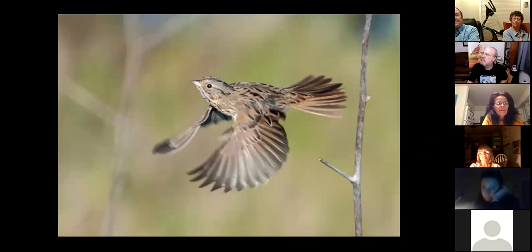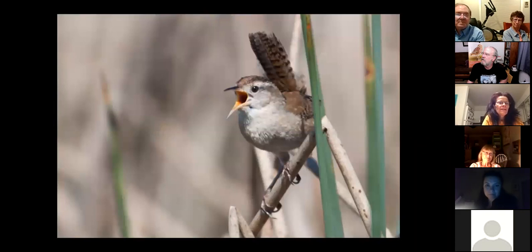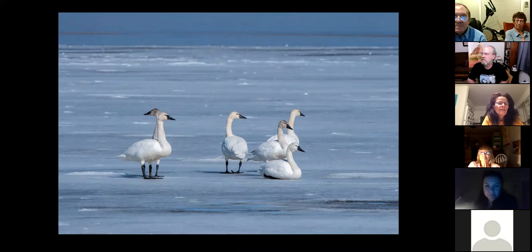Lincoln sparrow. Next slide. Marsh wren. A lot of marsh wrens at the wildlife refuge. Next slide. They nest there. Singing marsh wren. They sing a lot. Next slide. These are tundra swans. This is up at Klamath National Wildlife Refuge. Next slide.